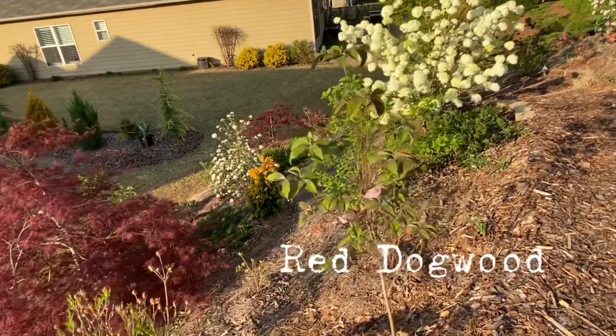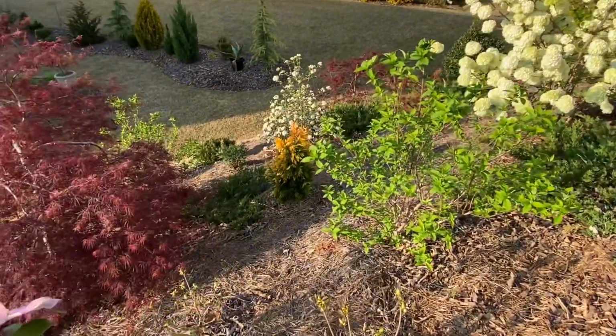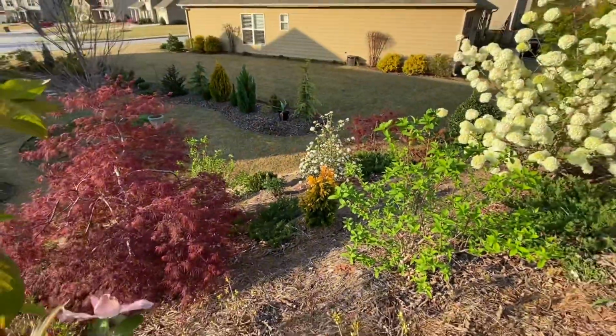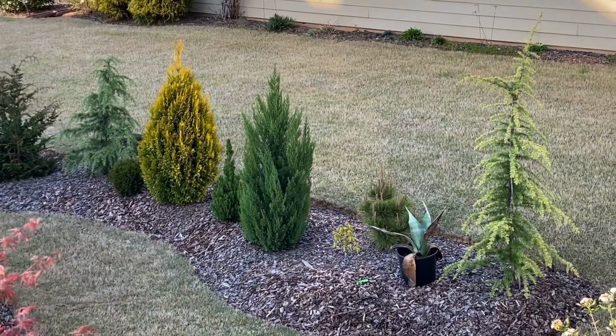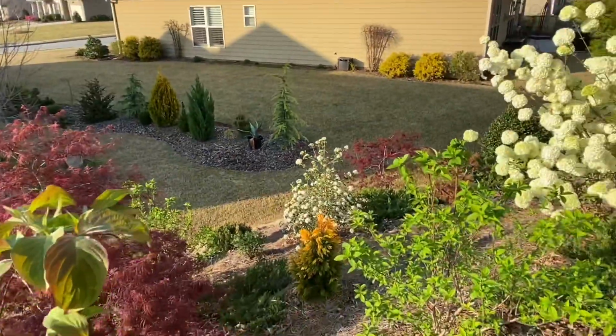New for this spring, I put this Forever Goldie right there to balance with the other Forever Goldie that we have in the conifer garden right there. So when you look, your eyes will move from one Forever Goldie to the other one that we have right there.